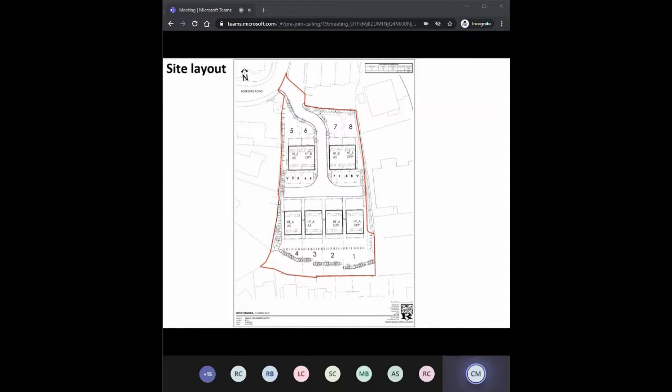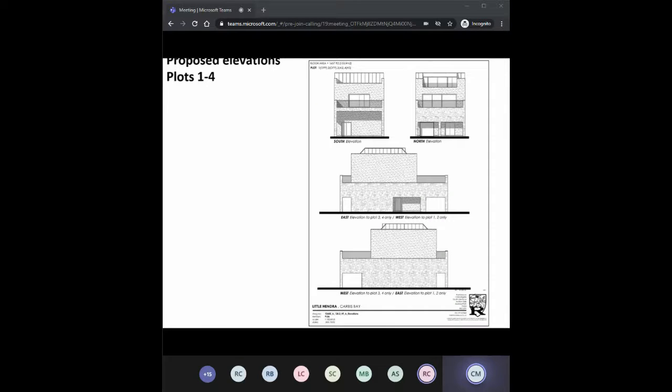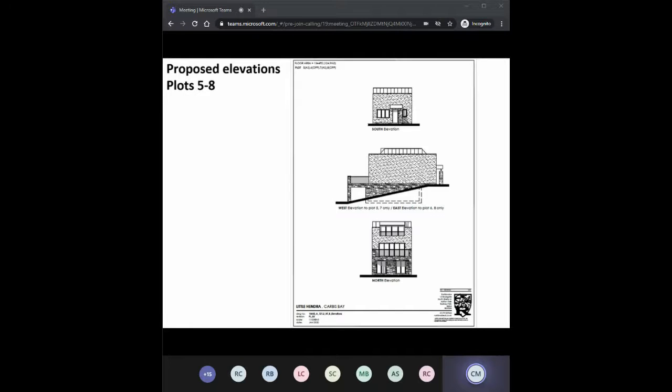So turning to the plans, this shows the proposed site layout. As I said, the principle of 8 dwellings on this site has been established. However, this proposal now proposes 4 dwellings to the front of the site and 4 dwellings to the rear. In terms of the design, plots 1 to 4 at the rear of the site are proposed to be 3-storey, responding to the steepness of the site. And then plots 5 to 8 are proposed to be 2-storey to the south and 3-storey to the north.